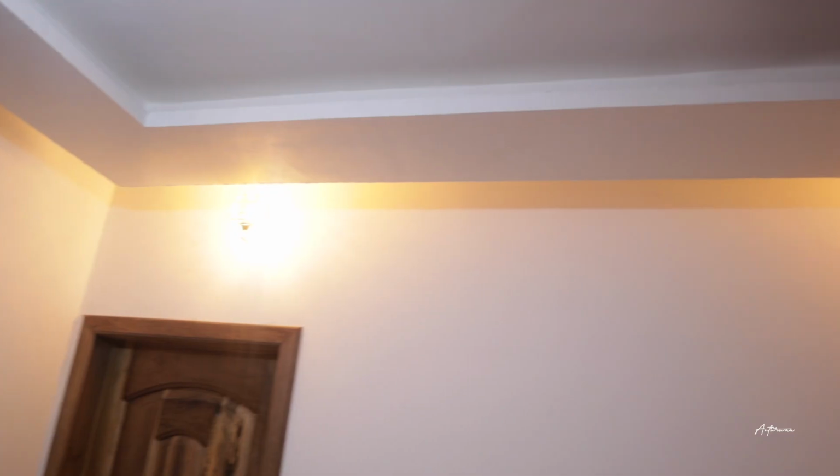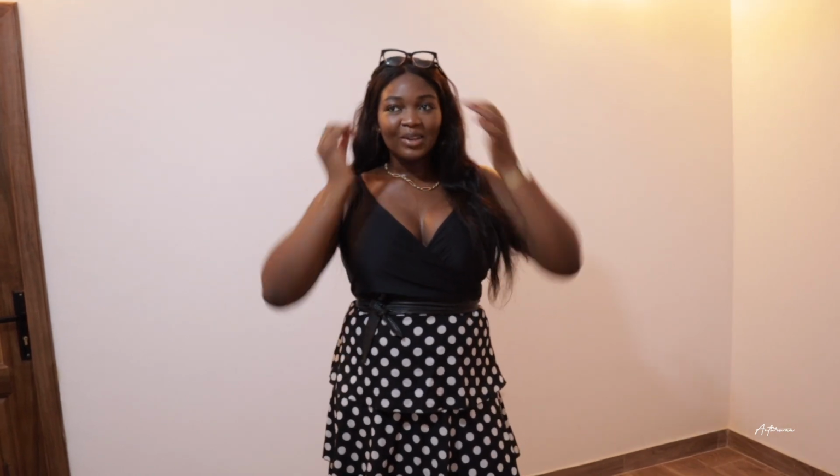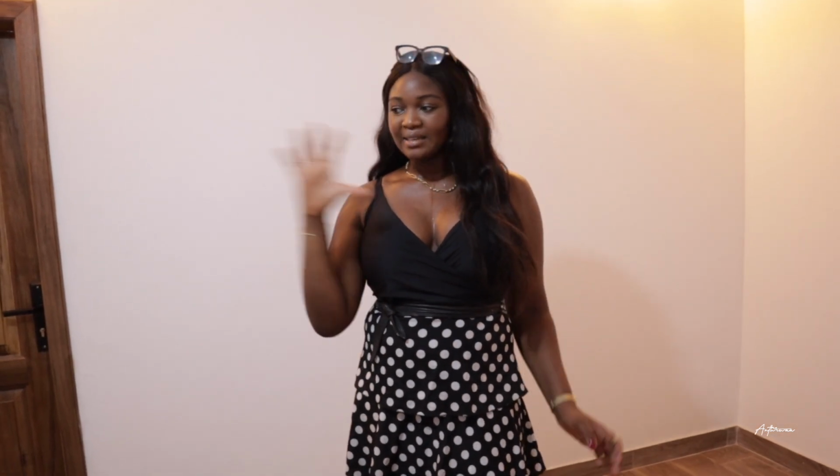There's supposed to be some extra lights that are yet to be installed. Hopefully they're installed soon. I'm supposed to have 4 of these, so when I finally have 4 of these, this room will be so well lit. Like, look at how lit, ignore the sweat. But look how well lit I am right now. I'm not using any massive lights, I'm just using the lights that came with the apartment.